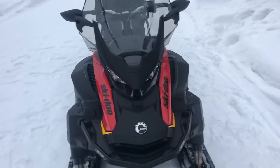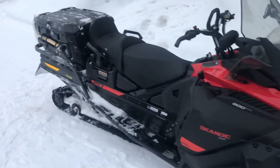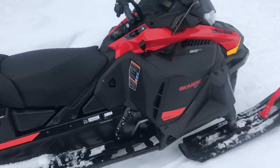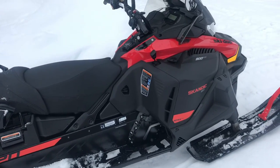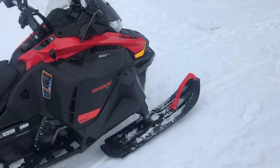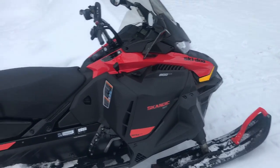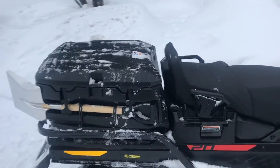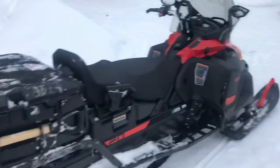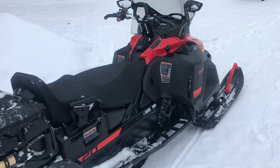I'm mostly cruising around, pulling groomers, maybe a little bit of deep snow, of course, a little bit of trail breaking early on in the season. The 800R Expedition Extreme with the modern front-end suspension was an amazing machine, just not for the type of riding that I do. It was a bit too much for me, I guess. Even though I never felt like I should be able to get stuck with that. That's a nice little update on this.